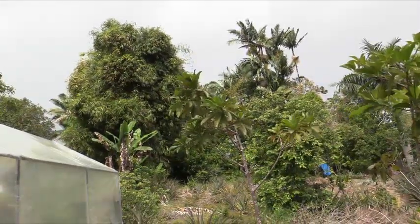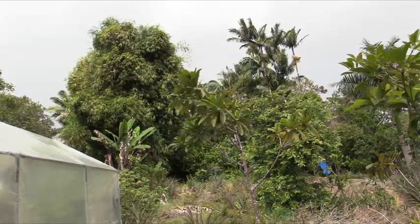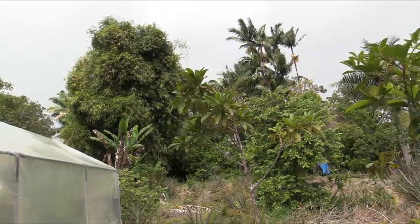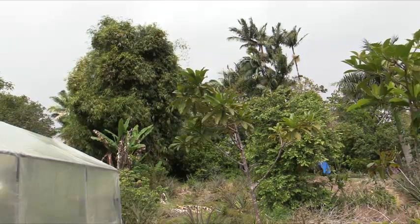That one over there is Mame Sapote. That's a little faster to grow, and it seems like it's finally taken hold well. We get a lot of foliage burn on it earlier, but it's looking pretty good now. I recently cut the center of the tree out, trying to fork it.